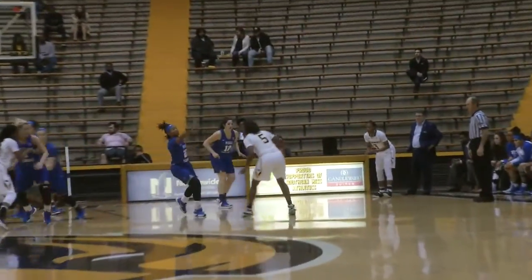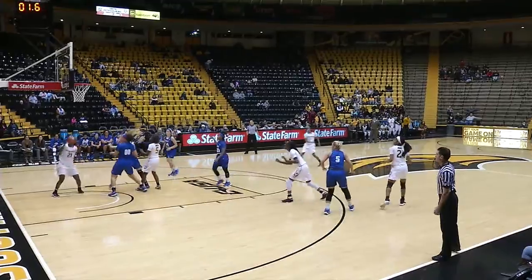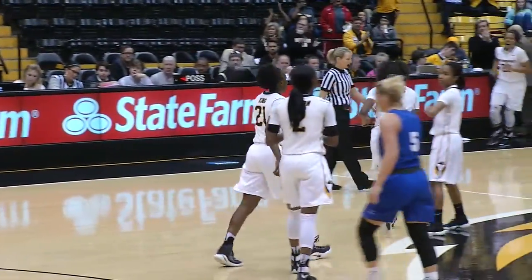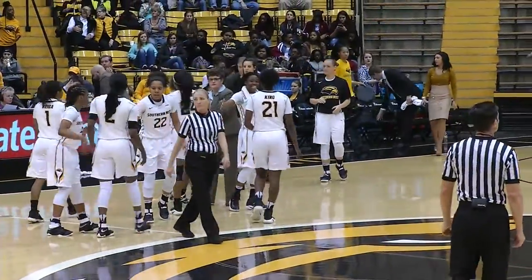Here's a double screen up high for Hales. Eight on the shot clock, pass to the corner, three ball on the way, and it rattles in. Right to the crossover again, driving inside, scoops it over, layup, King, good, under a second to go. The Lady Eagles with dribble penetration. King gets the layup as the first quarter comes to a close.